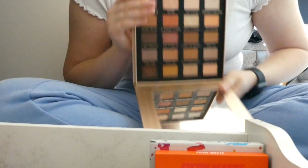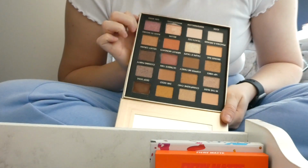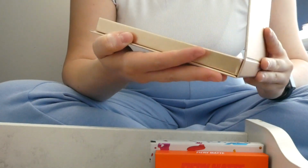Oh, this iconic London palette. Oh, look at this. It is stunning. And I think I've only used this once, but I'm definitely keeping it because I love it. And it's definitely a palette that I could use as an everyday palette. The Jawbreaker palette can stay.